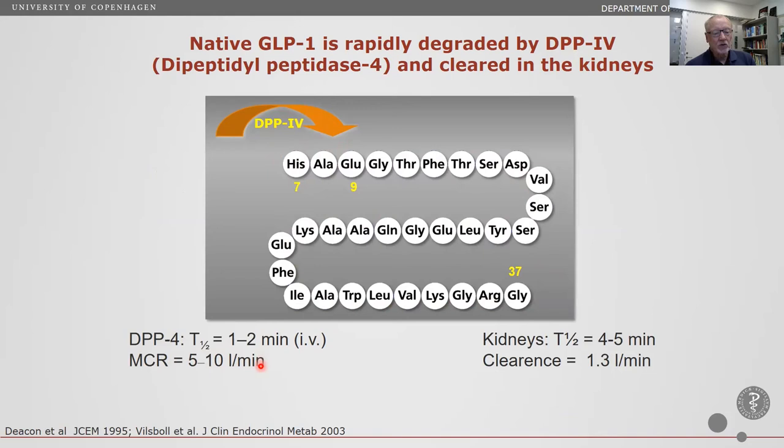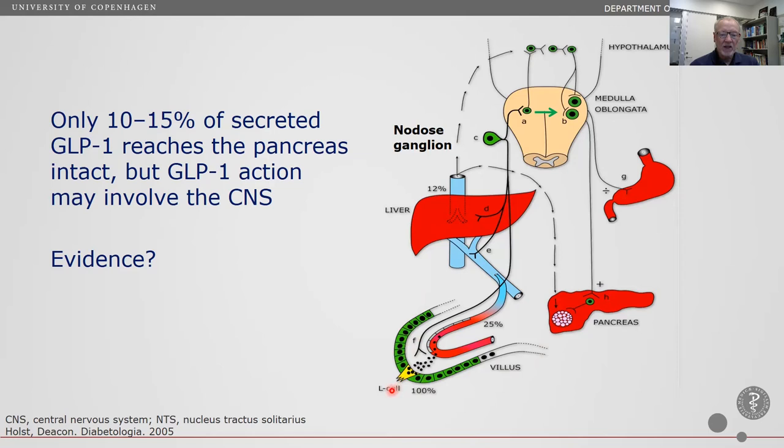So this was really an extensive thing. How does that make sense? It turns out, if we look at it here, that we have a villus cell and the L cell that produces GLP-1. Now it's stimulated and GLP-1 will diffuse in its intact form over here and get absorbed by the capillary. And here there will be DPP-4 ready to destroy it.